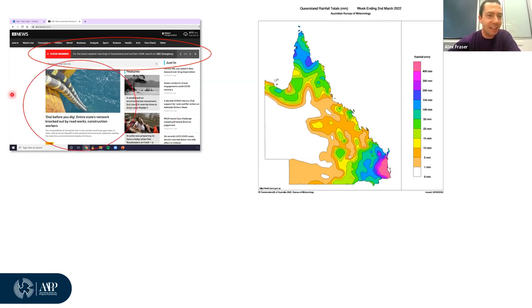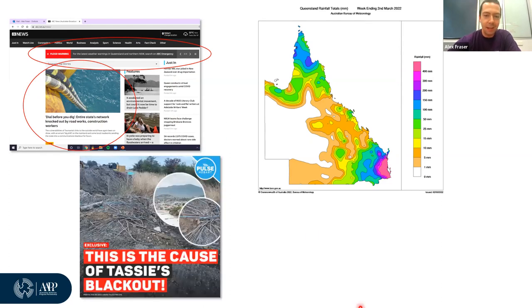Also, you'll notice the second news item here is the entire state of Tasmania lost internet connectivity for about half a day, and that's because a contractor dug a hole in the wrong place, and it happened to be the only cable that connects Tasmania to the mainland. So I'm happy to not have been presenting this seminar 2 days ago. But it could be worse.